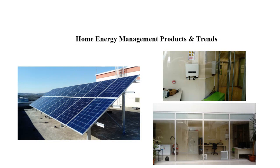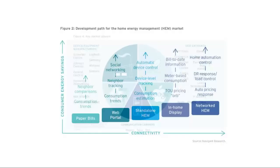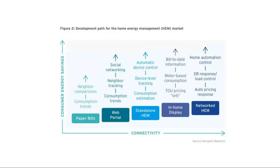In Europe, the Fraunhofer Center for Sustainable Energy Systems leads the Building America Home Energy Management Standing Technical Committee to help guide the discussion of home energy management market opportunities and research needs, and crafted this taxonomy of current home energy management products, as well as a list of home energy management products and their functions and prices. Actually, here in this slide, in Europe and the United States, with respect to the vision, on one side the y-axis is consumer energy savings, and the other aspect is connectivity.